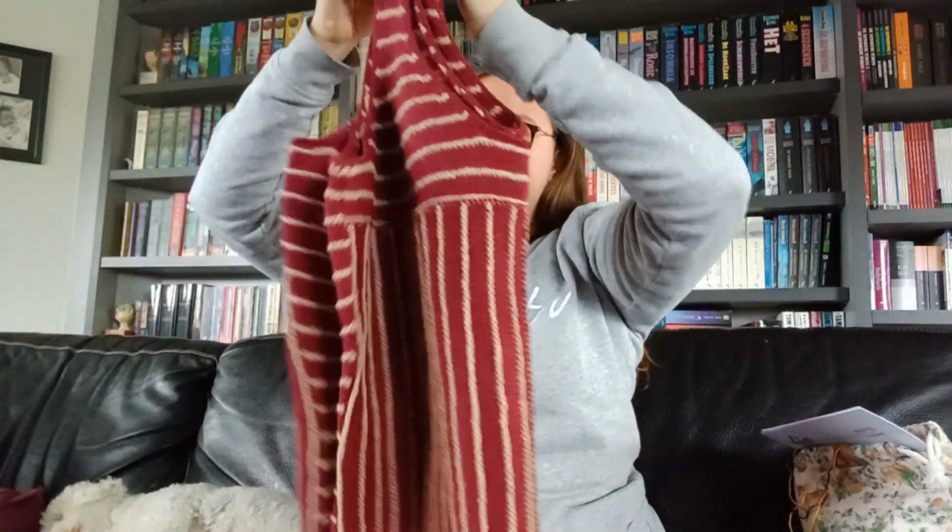So yes, this is completely done. I'm very happy with it. It was a fast knit, it was an interesting knit, and it's ready to go in my wardrobe for the summer days.